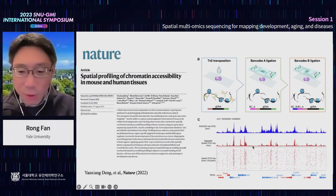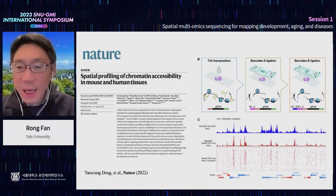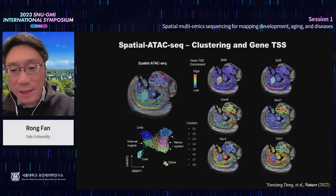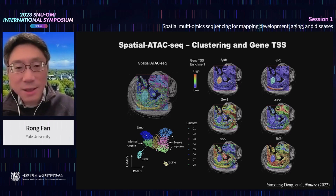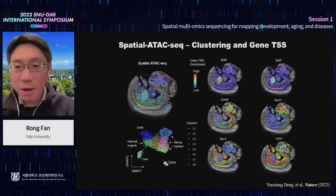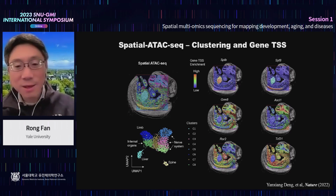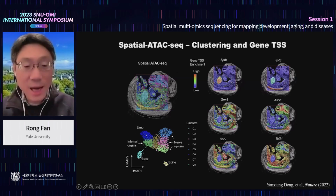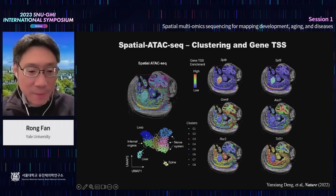And in our case, somehow we see even slightly better signal to noise ratio, see those very, very sharp peaks. And so once we have all the pixels on the spots for genome-wide ATAC analysis, you can use the ATAC profile to cluster the pixels, very much like how you do single cell ATAC. But what's different here is that for every pixel, every spot, after you do the clustering, you see all different clusters, but you know exactly where they are, right? So you can go back to see those pixels, where are they in the tissue.